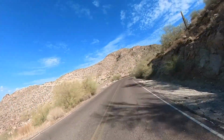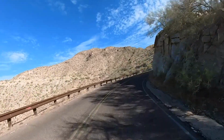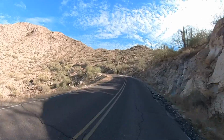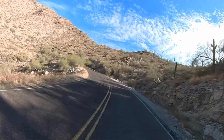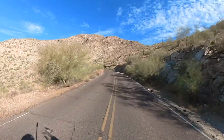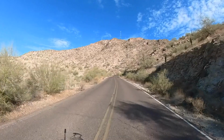Guardrails on some stretches of the road, and just nothing but down on one side and cliffs on the other side on other parts of the road. Road surface is pretty good for the riding. You gotta dodge a pothole or two here and there, but for the most part it's in pretty good shape.